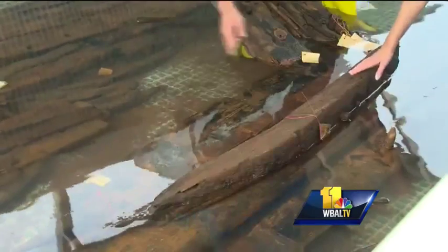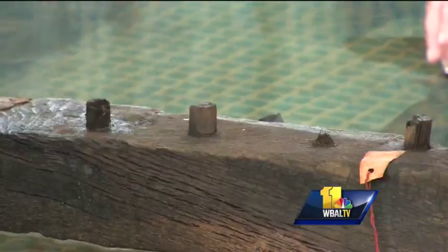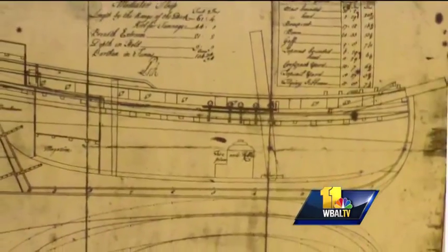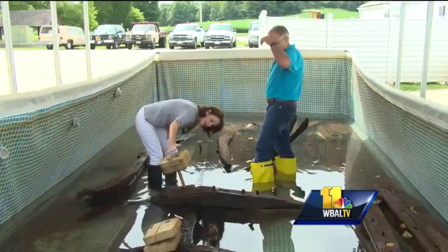The shipwreck was actually discovered back in the spring here on the Nanticoke River, but state officials kept it very quiet until they knew exactly what treasure they had found. They are dating it back to late 18th century Maryland, likely built at a small shipyard or plantation. They believe it was a cargo ship fastened with wooden pegs and looks something like this, and may have measured 45 feet long.